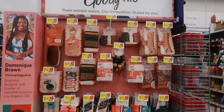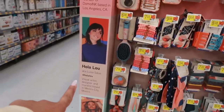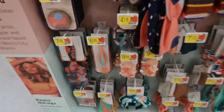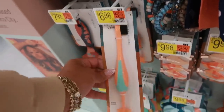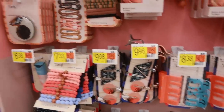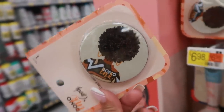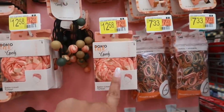Goody has a new little display too, with some new artists. Dominique, Ola, Raina. So there's a lot of pretty items right here. Look at that edge brush, that's fancy. Way better than my edge brush. You got the comb on the end. These clips are pretty. Yeah, so there's all kind of stuff. Look at the compact mirror. She has her little afro. That's cute. $7.98.